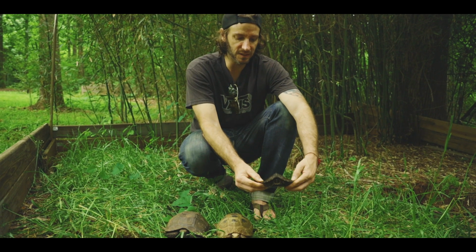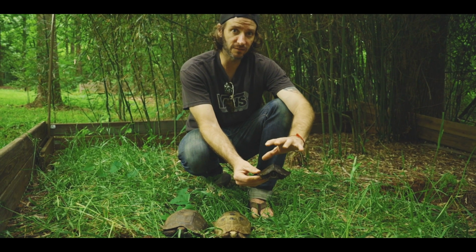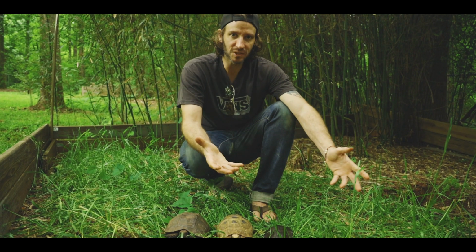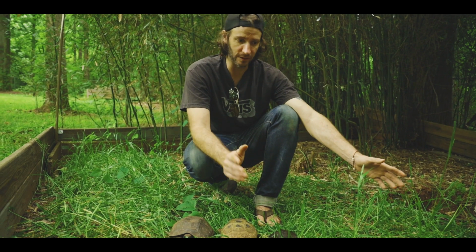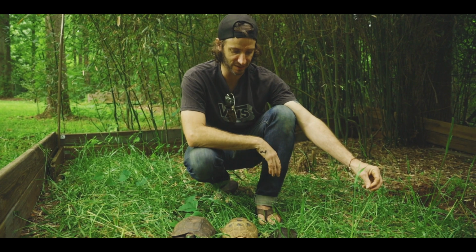And the neat thing about them is, like most wood turtles, like even our North American wood turtles, they can live on land or in the water. So these guys are really awesome. They can just adapt to basically anything, and they will eat anything. This turtle will eat anything in front of it. It'll walk around and eat grass. It'll get in the pond. It'll eat pellets and fish and all kinds of stuff.